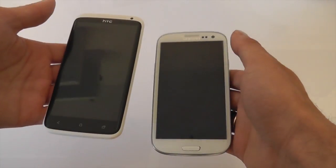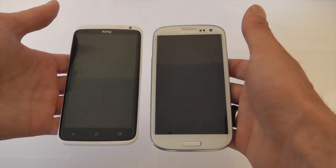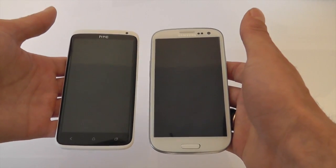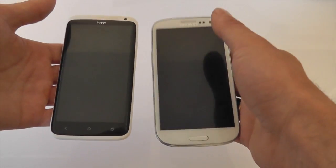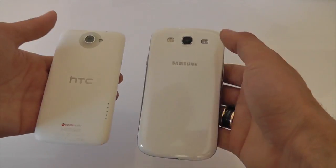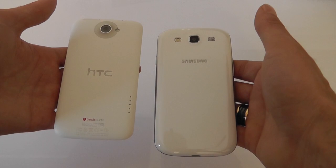But don't think of that as a score out of 10, maybe a 10 to 5 or something like that, because it would be a very close call, and it would really come down to something like a 10 to 9. Very close in terms of the build quality on this latest S3 and the latest HTC.